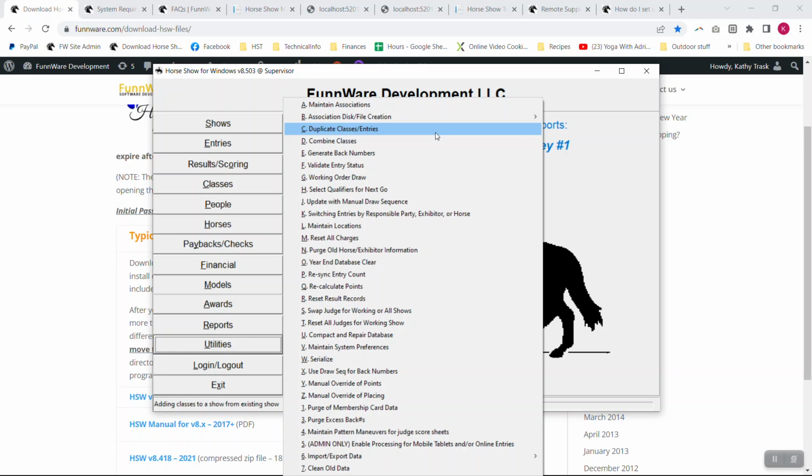Duplicating classes. This is the function that I'm sure many of you have used already. You built a show, you got your classes in for the first day, and now you want to build them in for the second slate. I don't know if anybody uses the copy all the entries over from one to another. You guys do? Yeah. So you do too, Heidi? I do. Okay. Yeah, so you can either copy the entries or not copy the entries.